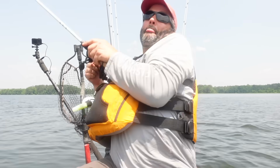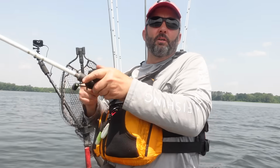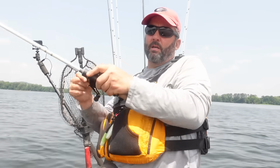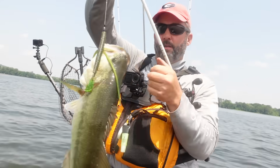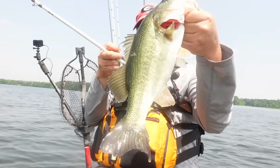Oh, there's a bite. Got him. But those balsa bees are really, really good for this. This is a big, good fish. He's about the same as the last one. Got a little bit heavier line. I don't have to net this one. But those topwater baits are great for doing this, that kind of stuff.